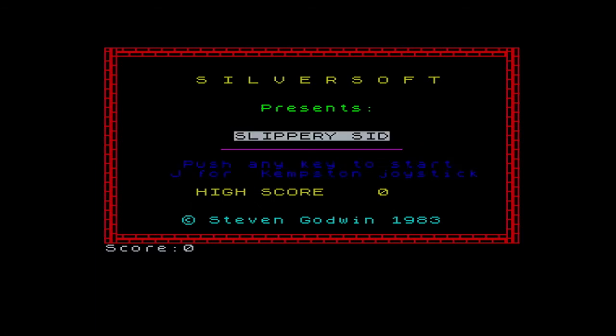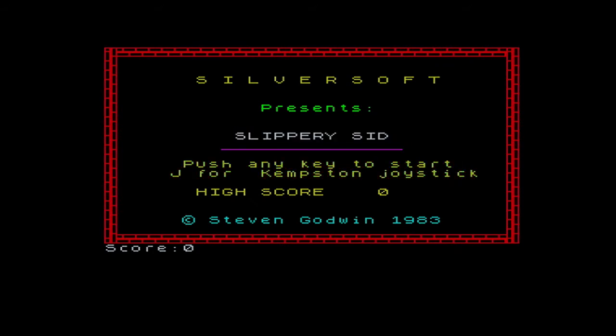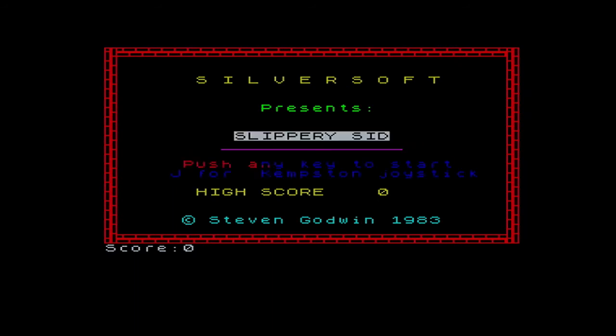So, Silversoft, because I can't be bothered to find them. Slippery Sid keys. Silversoft computer. Aim of the game. Oh no, I definitely have Slippery Sid. That's no good to me. That's like a database of the whole thing, but not a database in the useful way. Let's see if I can find it on Slippery Sid Silversoft ZX Spectrum quickly. I bet you they're just the ones I think they are, but we'll have a look. Stephen Godwin. Yeah, Stephen Godwin. Let's have a little look.